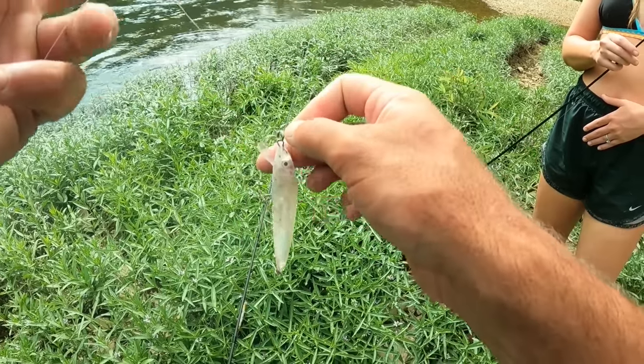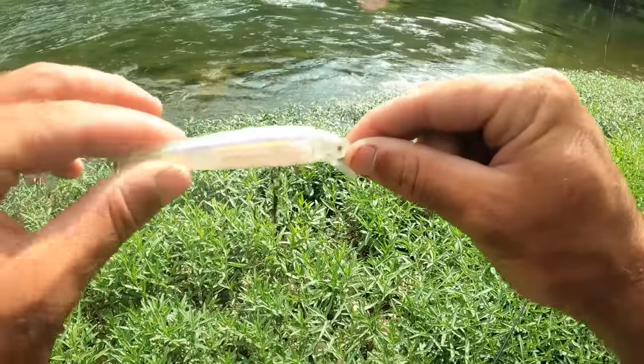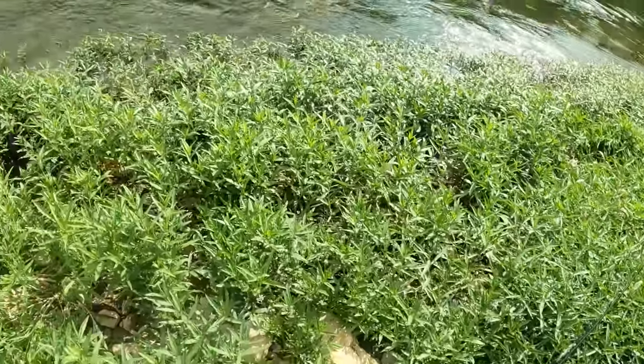I think we're both just gonna do jerkbaits from here on out since we've been catching some nice ones on it. I'm not really sure what the action looks like, but I'm sure it'll work just fine for these smallies. Go get them.